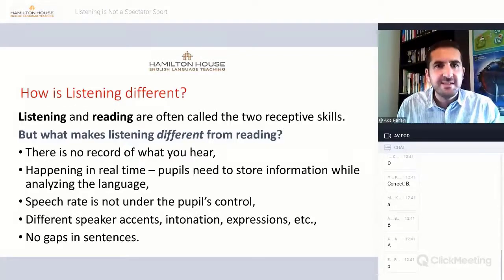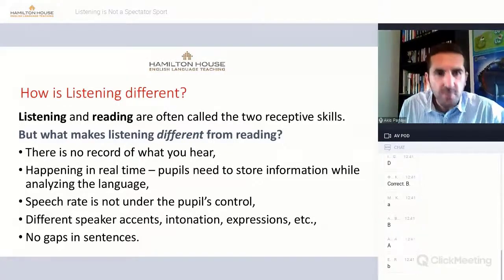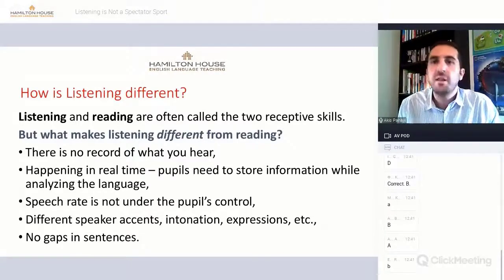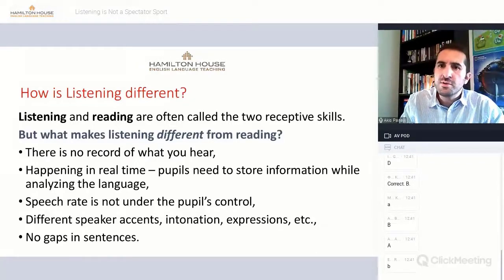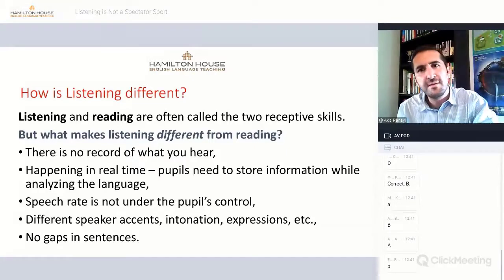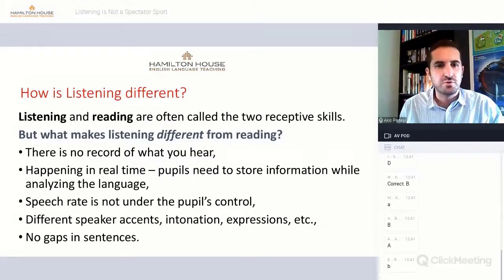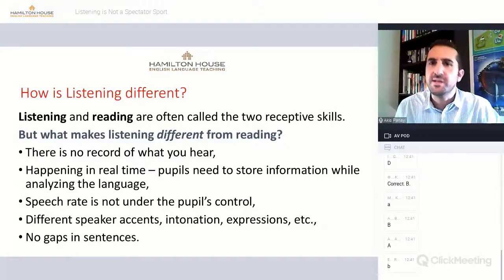The other thing that makes listening different is the speech rate. The speech rate is not under the pupil's control. We can't control the speech rate. Unlike reading, where we have some students who are slow readers and others who are faster readers, in listening the speech rate is not under our control. There are also different accents, different intonation, and expressions used by different speakers.